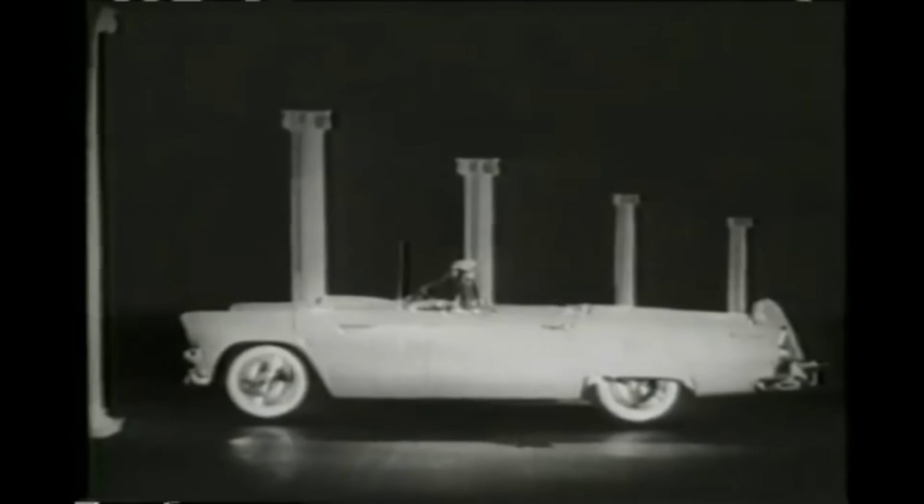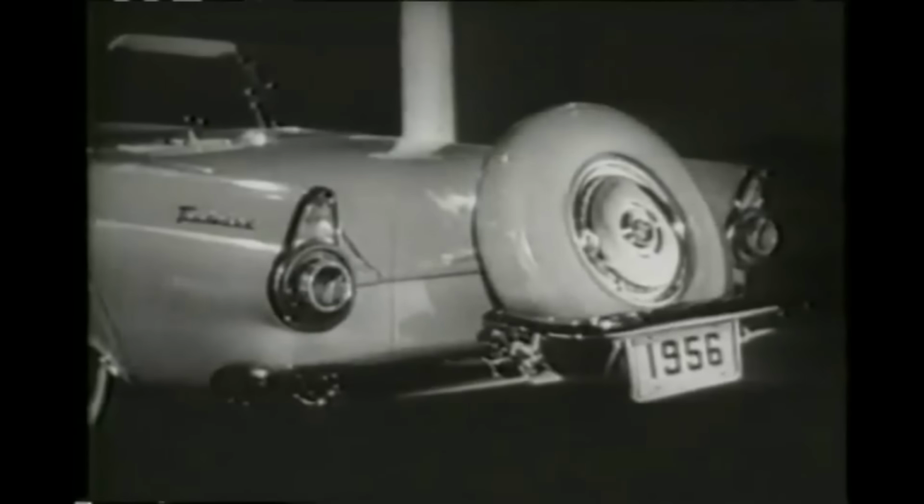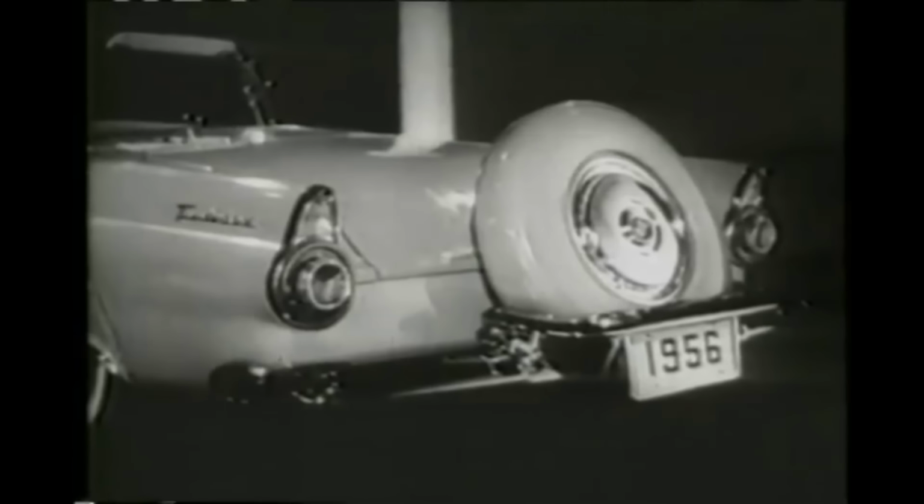A classic design is ageless. It remains permanently new and exciting. Now, Ford presents the newest version of an automotive classic, the Ford Thunderbird for 1956. You'll recognize the beauty of line that in only 1 year has won the heart of all America. Now let's take a look at what's new in the Thunderbird for 1956.